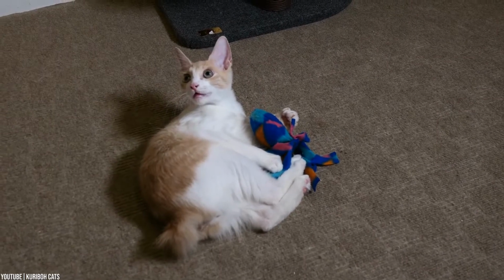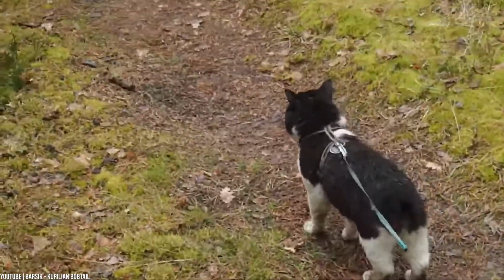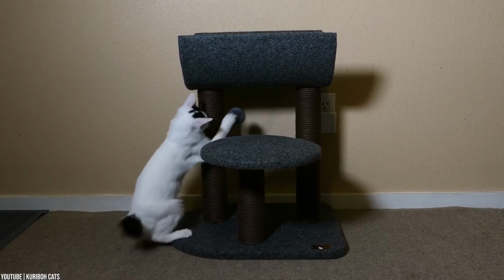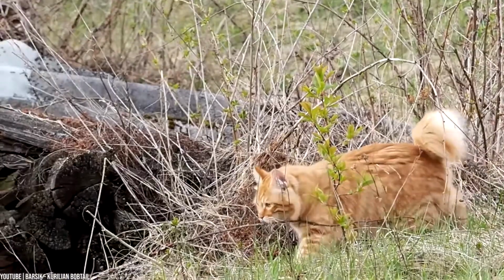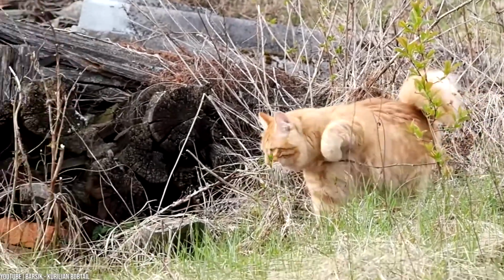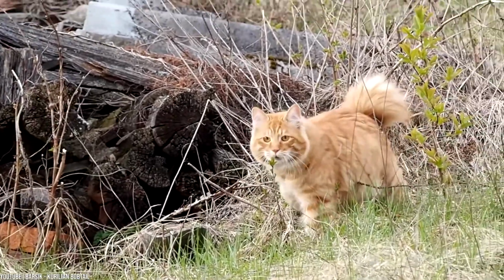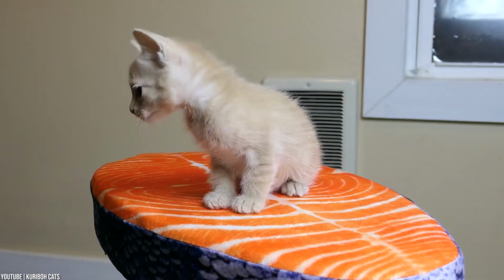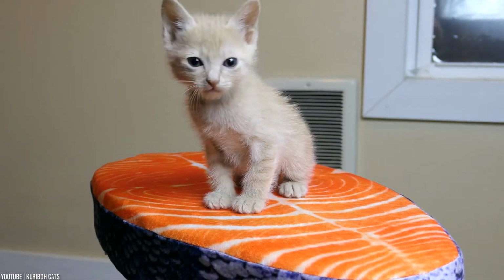Bobtails are intelligent and can be taught to walk on a leash, play fetch and hide and seek, and perform other tricks. Some people report their bobtails act more like dogs than cats by coming when called or following them around. They're considered quiet cats, though they use trilling and chirping to communicate.